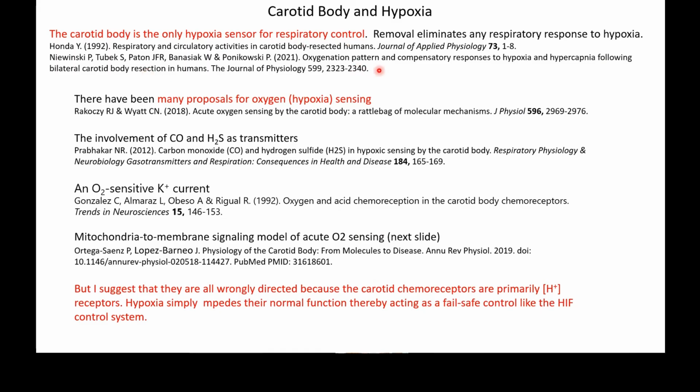So, some more ideas. It is the only hypoxia sensor for respiratory control. If you remove it, there is no response to hypoxia. Honda, who came to lunch at my house at one stage, studied this in carotid body resected humans. I think these are the very early studies, and there are current studies. Here's my friend Julian Payton again, and in a more current view, what are the responses to hypoxia and hypercapnia following bilateral carotid body resection in humans? So that's a good paper to look at if you're interested in that theory.